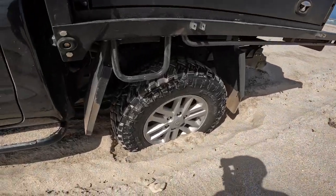So the beach has just started to get really soft really quickly. I'm bogged, well, it doesn't look like I'm bogged, but I'm not going back and forth. So I'll get a shovel out quick and then might even chuck the Max Tracks under, just try and get us out of this spot.